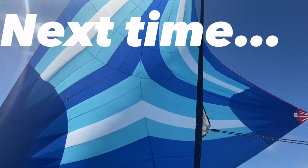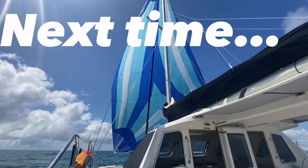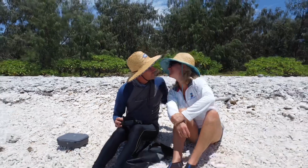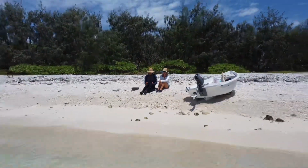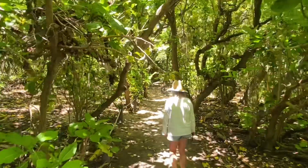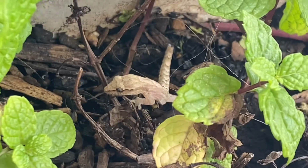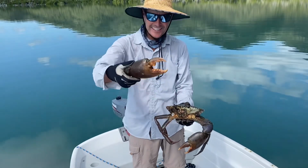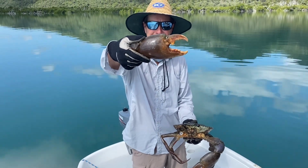Next time, the bubble bursts and we start heading south to avoid cyclone season, finding a whole new set of tropical gems along the way. We discover a little stowaway and catch a North Queensland muddy to feed the whole family.